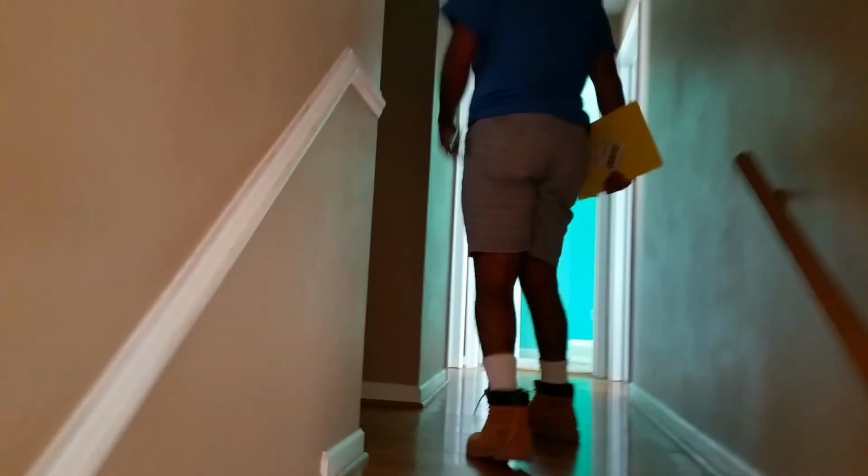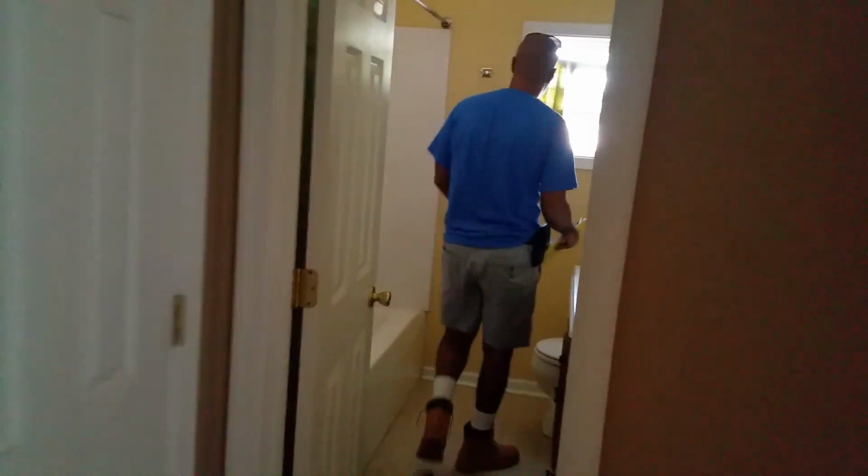Now I must warn you that not all houses going to foreclosure are going to look like this. Matter of fact, they're not going to look like this. Bathroom looks beautiful. Needs no work. Do a quick pan, do it real slow, so you can see everything. Tub in great shape. Unbelievable. Toilet, vanity's beautiful. Get the mirror. It's just a beautiful mirror. Let's go.